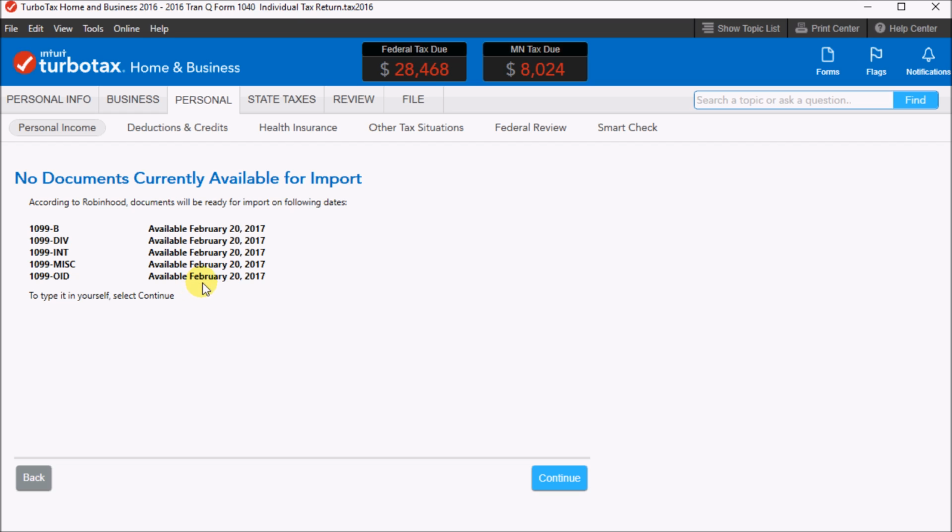They're all available on February 20th, so we don't have access to it now, which means the soonest we'll get a refund, if you do get a refund, is going to be early March, because you won't be able to file until after February 20th when they all become available. Hopefully this is just a date they threw out and it'll become available before then. But if it is, then you just continue, type in your credentials, everything syncs over, and you're done with that one.